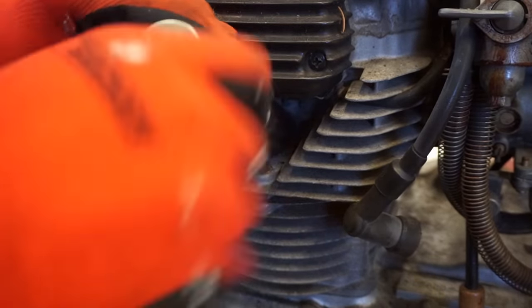Oh boy. That is going to be bad. Oh, geez. What was that stuff coming out of there? Oh, gross. Oh man, look at that. What is that? It's like really, really old gas. That's disgusting. It almost looks like they put a little oil in it. It's not a two-stroke, dude.